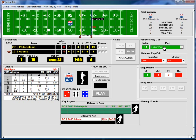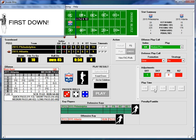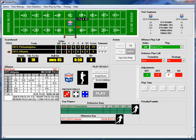Okay. Medium pass. Nobody's checked. 2-6. Complete. It's going to Julio Jones again. 41 is 14 yards. First down. And only 10 seconds off the clock. There's only 50 seconds left. We're going to go for broke here.